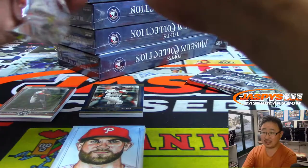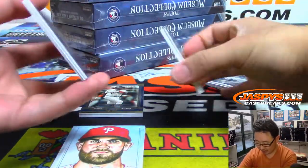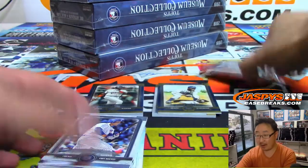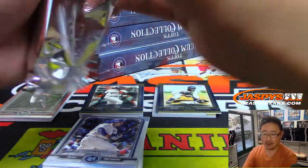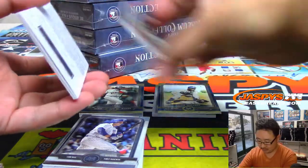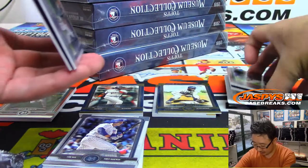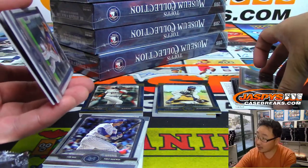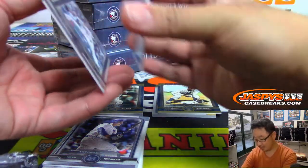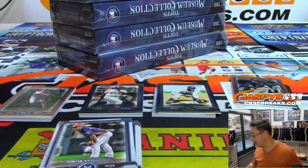Roy wants a 6 out of 10 Jeter auto. All right. I feel like we haven't seen Jeter out of this yet. In fact, I know we haven't. Maybe, oh, there's a bonus hit here. There's the redemption. There's an autograph right here. Who's going to get that redemption?